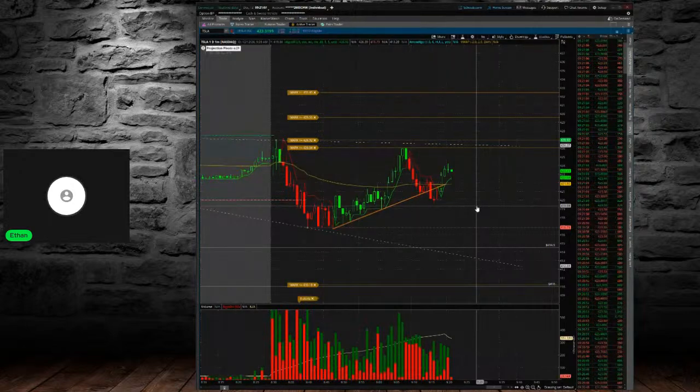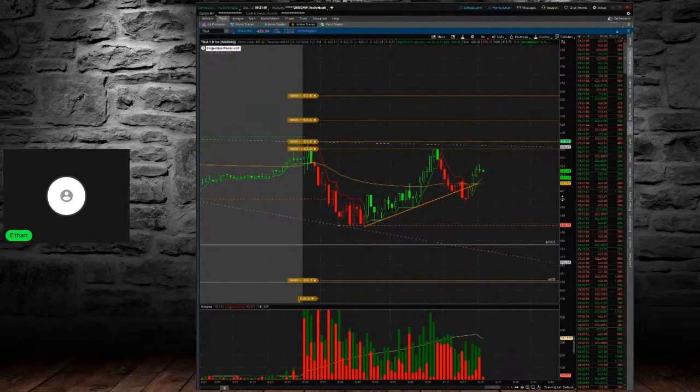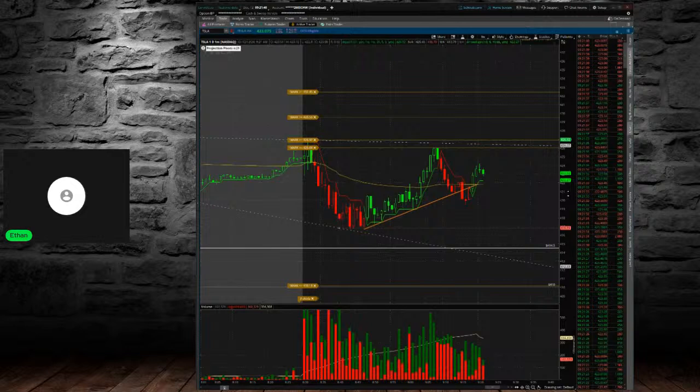Go EV is at 35%. Wow, okay. Looks like some EVs are starting to move. Let's see what Tesla does here.